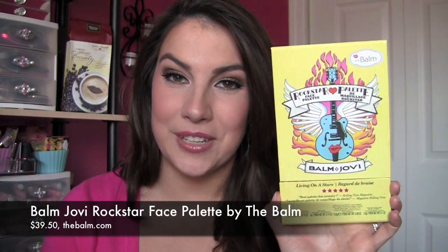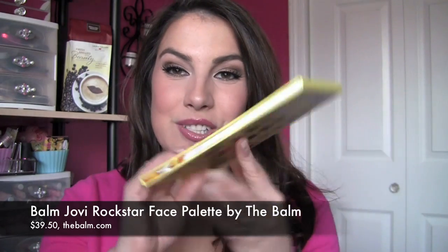I think I mentioned it in a favorites video, but it's a new palette from the Balm, and it's called Balm Jovi. It is so awesome. This is such a compact palette. By the time I get done telling you everything that's in it, you'll say, can you believe it's that skinny? But it's the Rockstar Face Palette, so it does have eyeshadows, a highlight, a blush, and some lip/cheek products in here. So everything is a play on kind of a rock and roll theme.